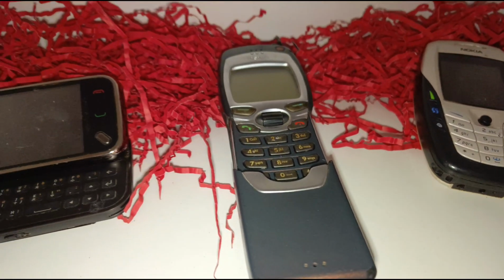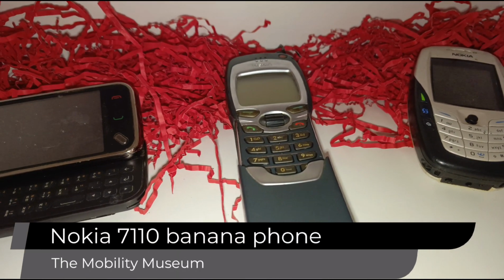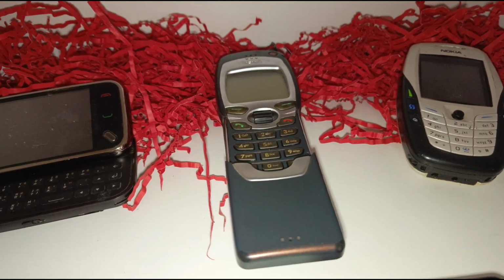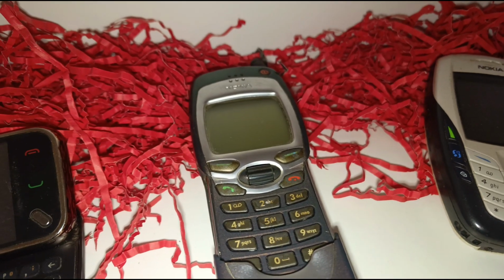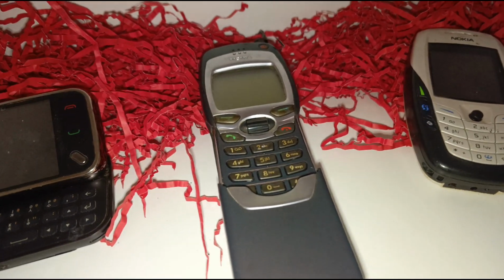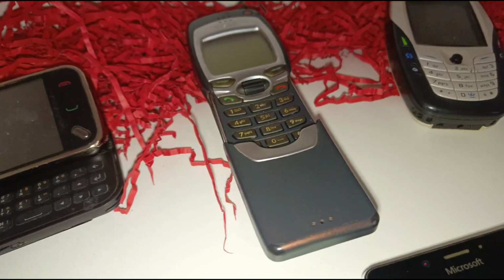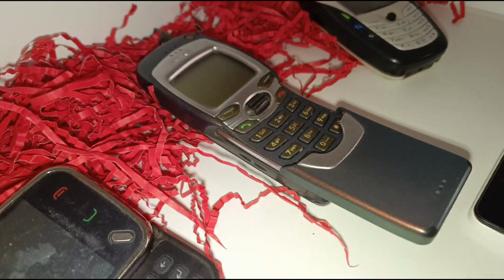This guy is a much older guy, the Nokia 7110. It was the first normal phone ever with a WAP browser. We didn't have web browsers back in those days. It was a WAP browser. It was released in 1999, and it was also known as the banana phone because of its interesting curve.